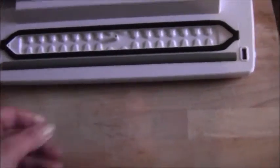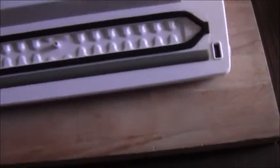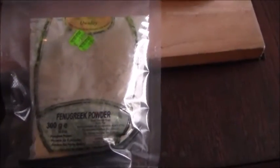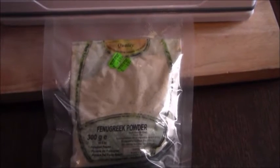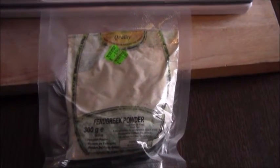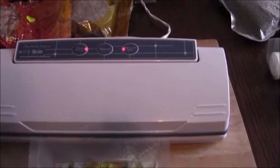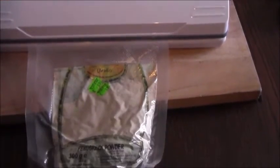I knew this would happen. Bear with me. Right, try and get this right. Doing it with one hand, and it's a bit noisy, but it's absolutely fantastic. And here we go. There you go, vacuum and sealed.